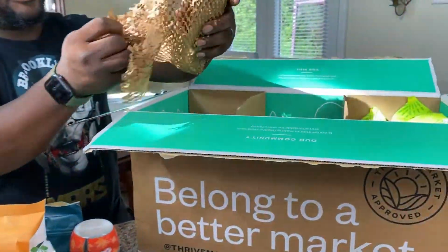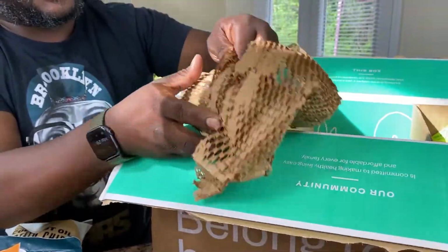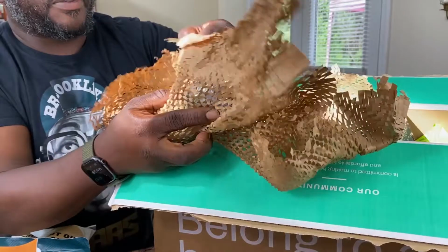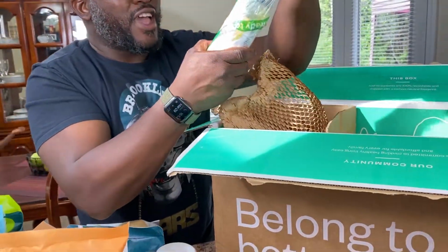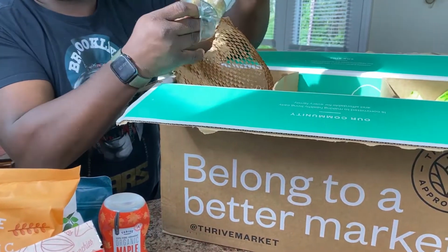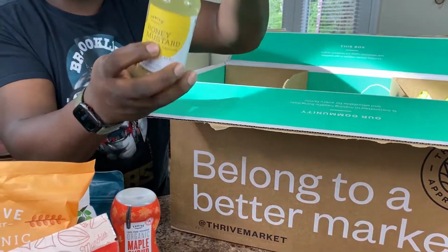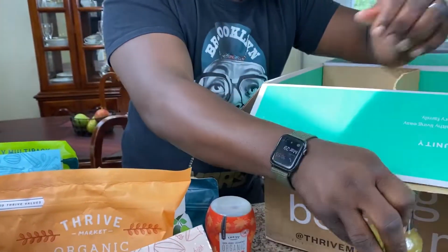Now, what's inside of here? Let's see. Okay, am I gonna get to it? Yeah, this pack as well. Okay. Still gotta do more to get to it. I forgot what I ordered. What is this? Oh, the honey mustard marinator. It's a honey mustard dressing marinator. I'm pretty sure I'm gonna do that on some chicken breast or something.